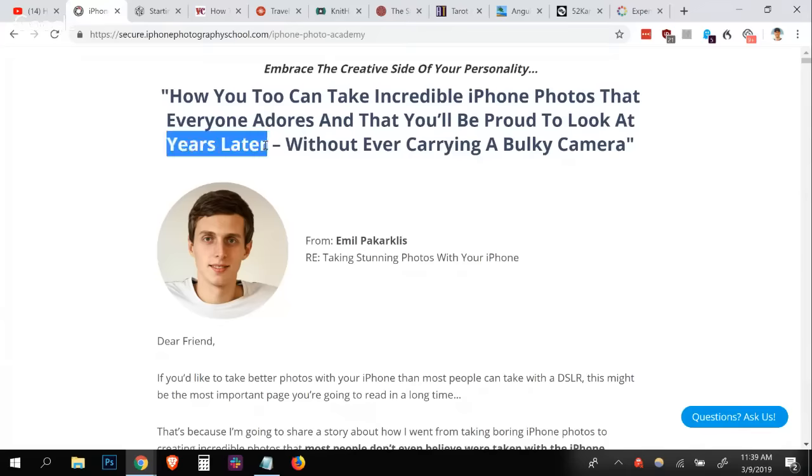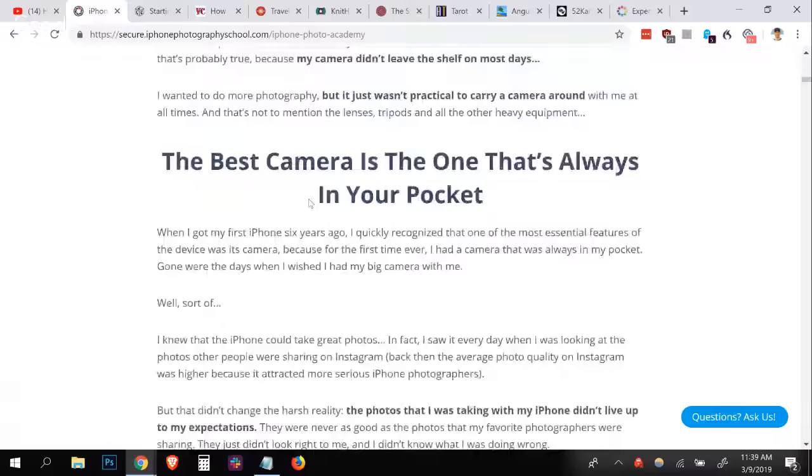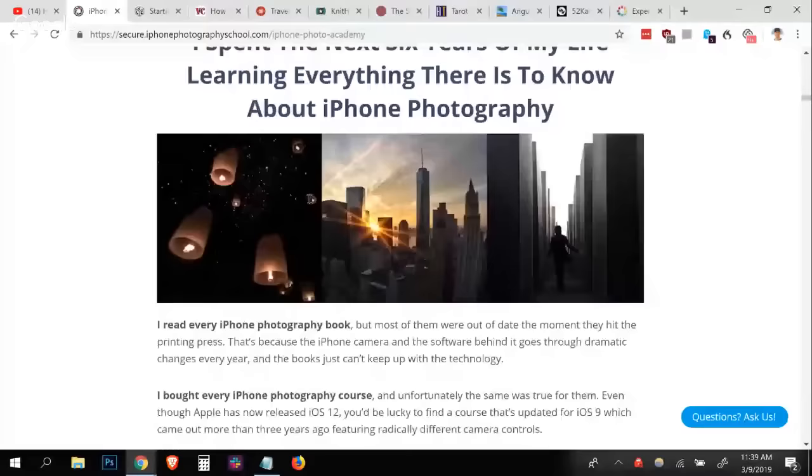So, pictures you'll take on your phone that you're going to love without, here's the big problem, ever carrying a bulky camera. Then look at this sales page. It's a very simple sales page. He has a little more imagery than I do.